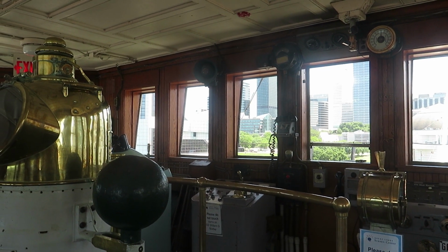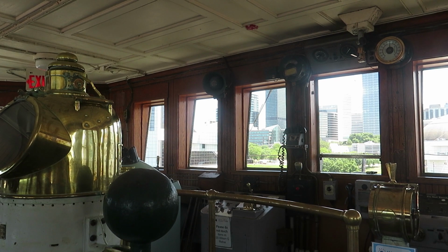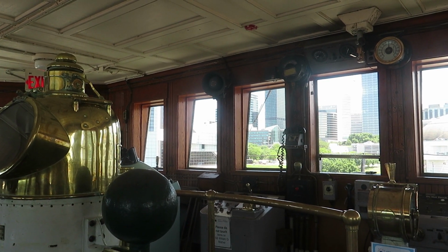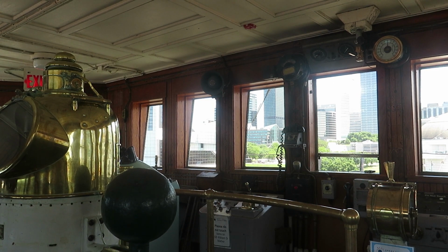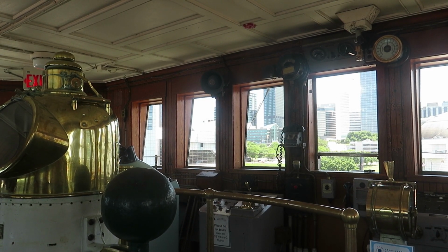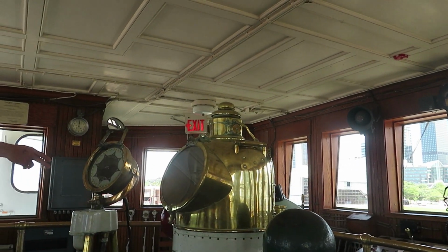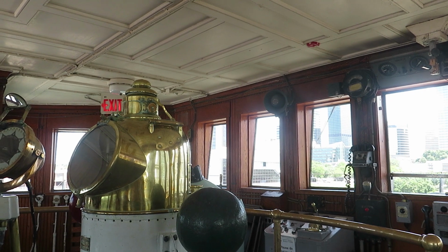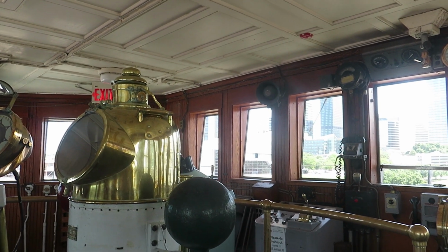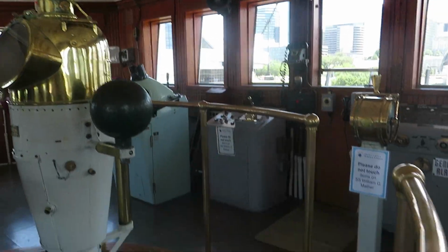So north is really north. A magnetic compass north depends on the Earth's core, the iron in the Earth's core. They would typically use this one because they would know if I'm steering northeast, I really am steering northeast. But if it broke, they would use the magnetic compass.